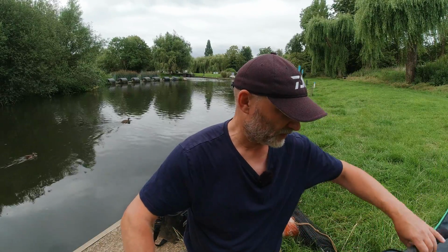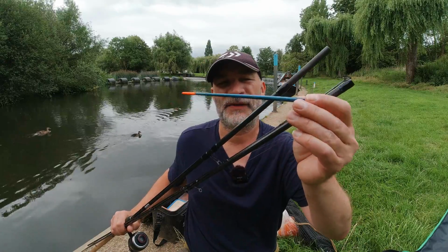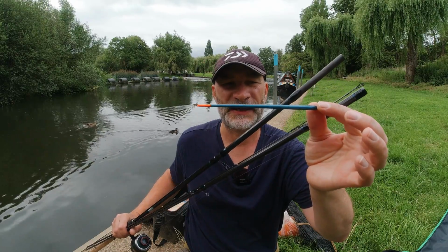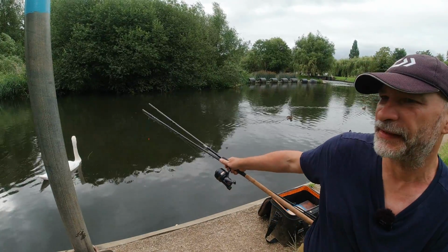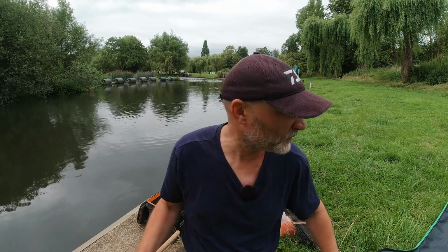So what I'm gonna do with this is just fish the waggler. As you can see there, I've got a Drake waggler there, nice light waggler. I'm gonna start off, I think, running past this cover over here. We'll do this perhaps for half an hour or an hour, just depending how it is, and then we'll move up to the marina up there and have a go in there. We could catch all sorts of everything in here, so I'm really looking forward to this.